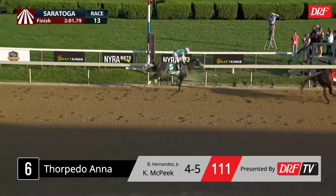Super strong performance, 111 Beyer. She's 4 to 5 and shorter for a reason. Her good race is too good for these horses. Yeah, simple as that. She's just been exceptional all year long, and she has the tactical speed to work out any sort of a trip.